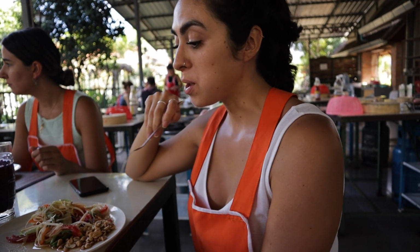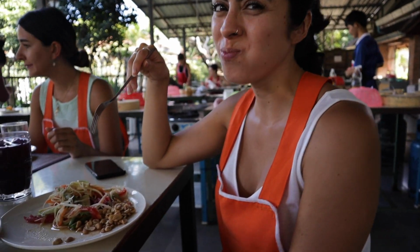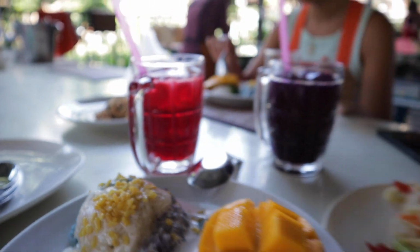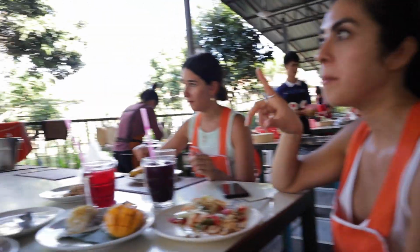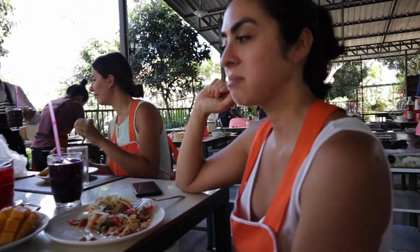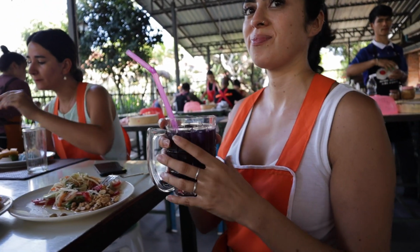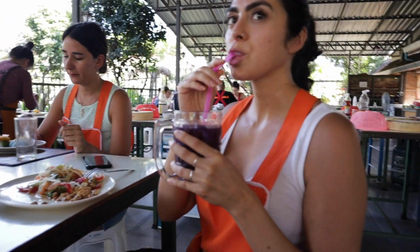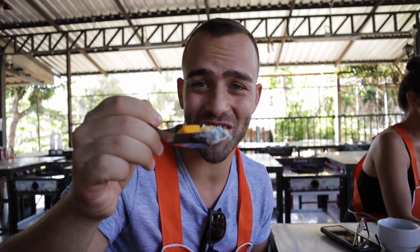That was really nice. Tastes better when you have created it yourself, right? Of course. Look at these drinks. We have a purple one there, and a reddish one there. This was made with these purple flowers. Butterfly pea. And this was roselle. Tastes good? Sweet? Yeah, but not too sweet. Refreshing. Now this was the reason that we booked this entire day, right? The dessert.